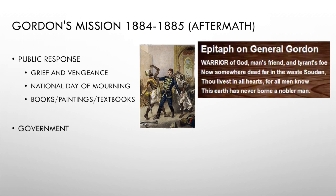Now, what was also significant was the government's response, or the effect on Parliament, because Prime Minister Gladstone's party was divided on this issue. It was facing huge public pressure, and Gladstone resigned in 1885, replaced by Prime Minister Lord Salisbury, a more conservative figure. And perhaps what you could say, this is quite a stretch though, is that Lord Salisbury, with his more conservative ideology, would be more willing to invade in order to protect British strategic interests.